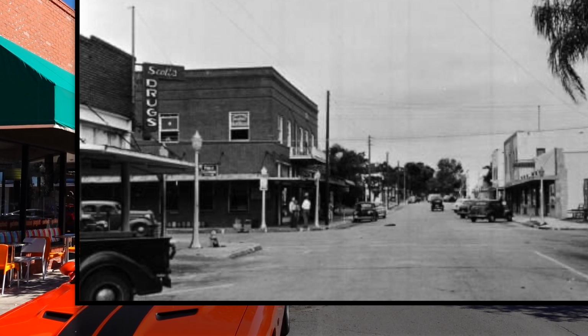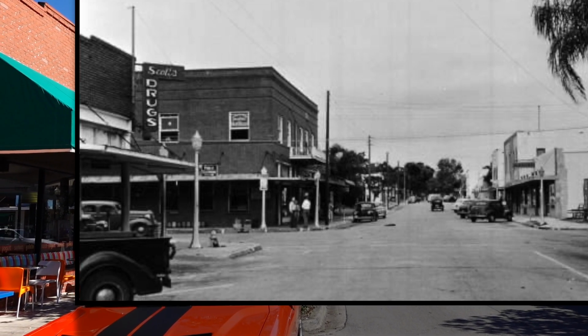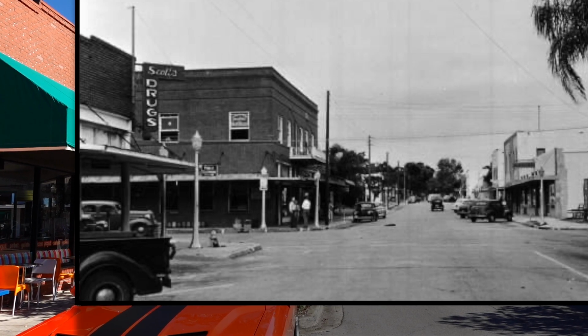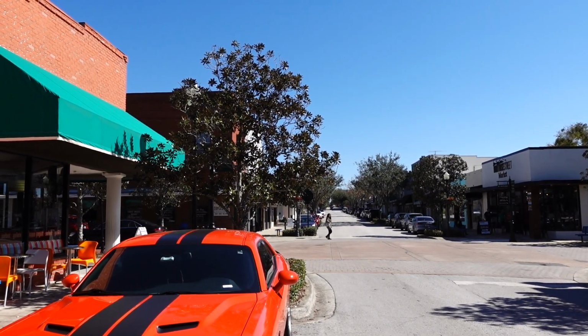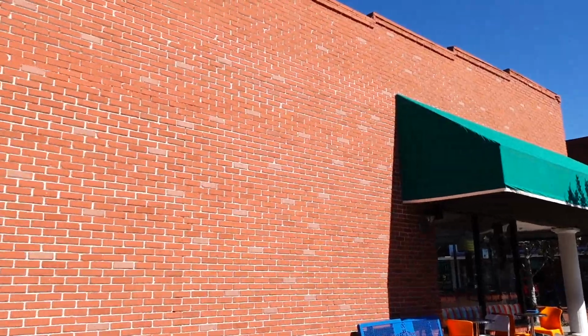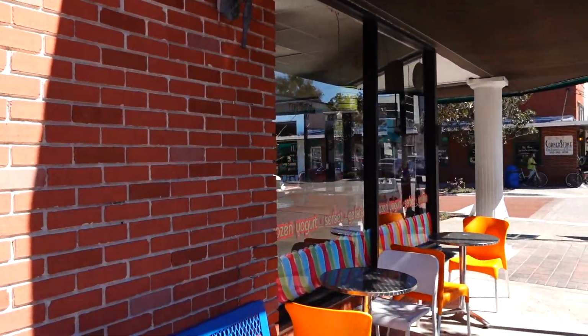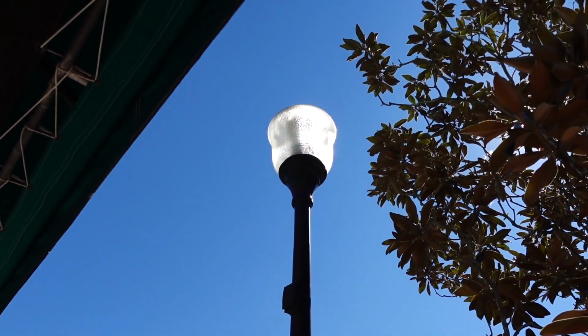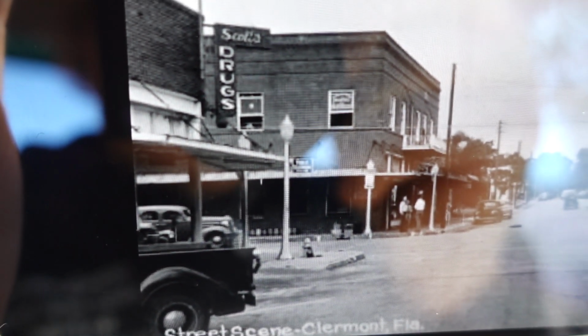I love how the lamps, the lights they have here, the way they're shaped and everything, the style of them, I should say, has not changed. This is what it looks like current day. So this was Scott's Drugs right here. This was a drugstore. I don't know if there's a plaque or anything indicating that it was a drugstore. Now it's a frozen yogurt shop. But see the way that this style is, you can kind of see it right there. How cool is that?